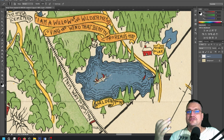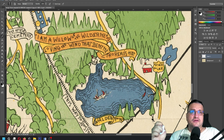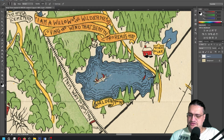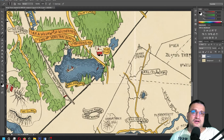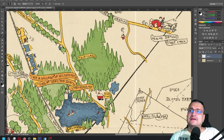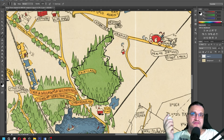Well, this is not considered a lake because it's too small and it's considered a pond. Yes, we take it as it is, it's a pond. State police. Okay, so the state police is here. Maybe it's near the border of the zone. State police. Fairyland. This is a forest. Fairyland.